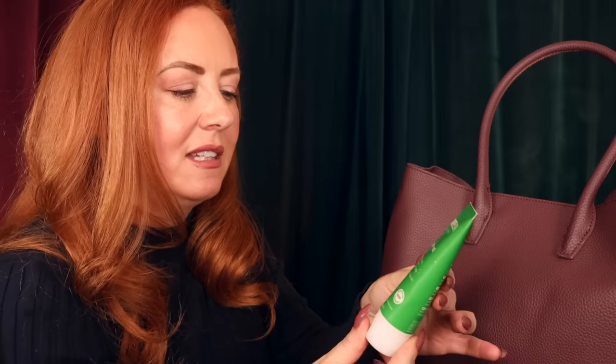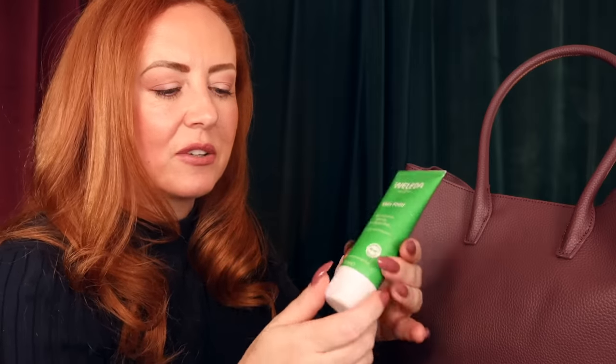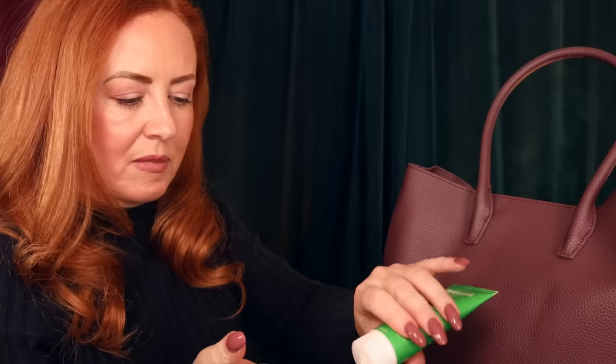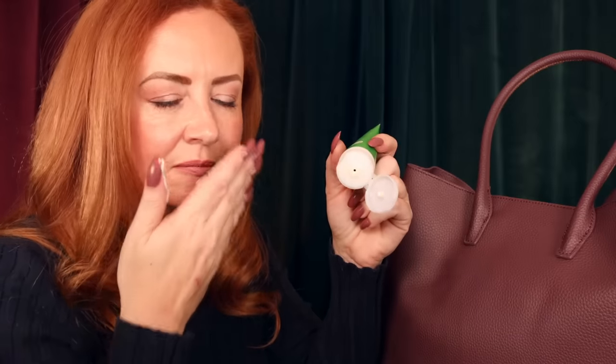This is the hand cream I have in my bag at the moment, and it's Weleda Skin Food, rich, intensive skincare for face or body, and it's very, very thick. It's pretty good actually for your face in the winter, as long as you don't have oily skin. Been outside, it's cold, you could give yourself a treatment with this. It's very, very thick, and it smells amazing. The skin food, the whole skin food range smells amazing.